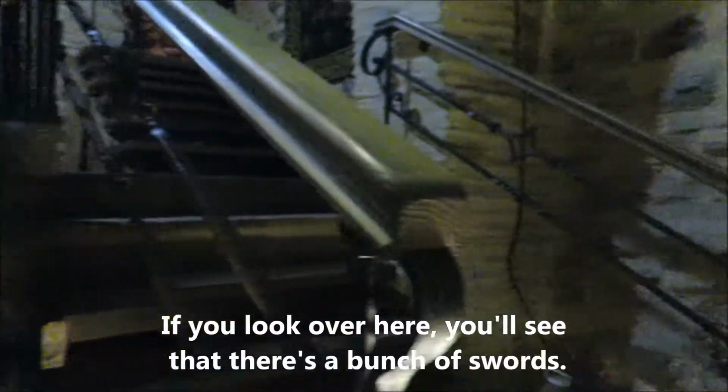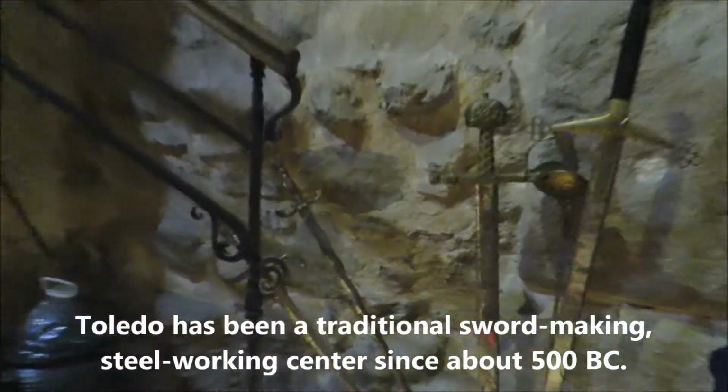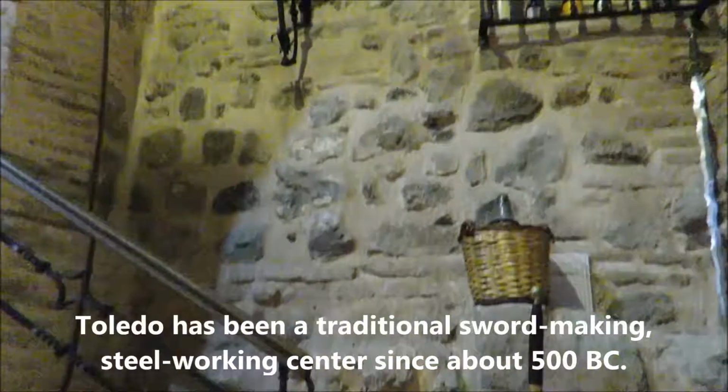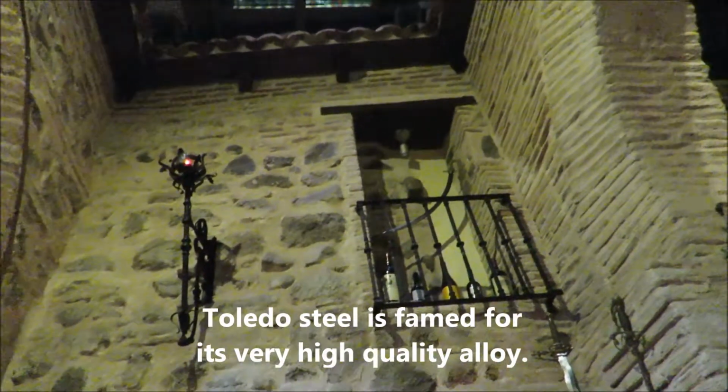If you look over here, you'll see that there's a bunch of swords. Toledo has been a traditional sword-making, steel-working center since about 500 BC. Toledo steel is famed for its very high-quality alloy. So they're like selling swords left, right, and sideways here. And knives, yeah, kitchen knives too.